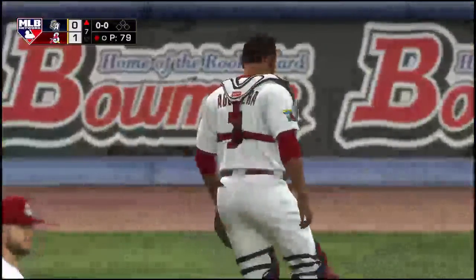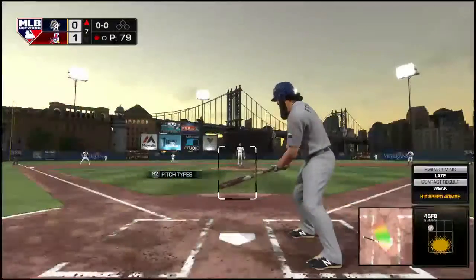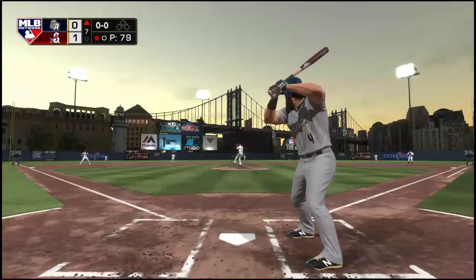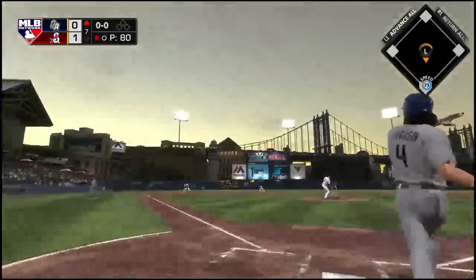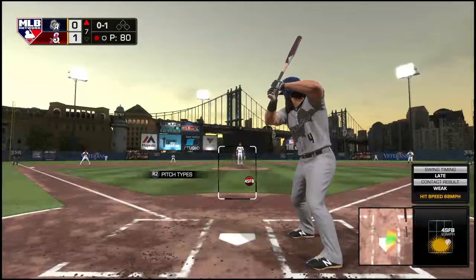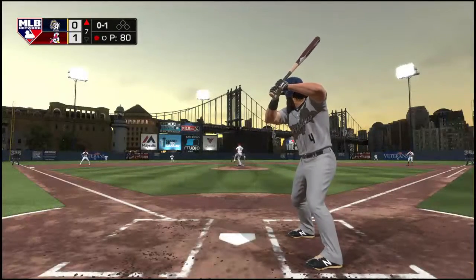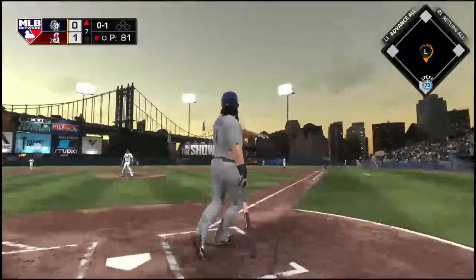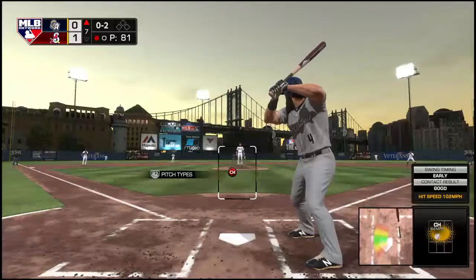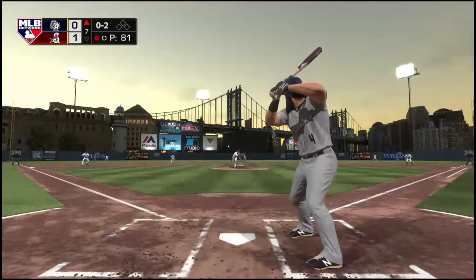Now batting, left fielder, Howard. At the plate, Howard Ferguson. He flew out in his last at bat. Now here's the pitch. And he popped him up. But this will land untouched. Into the windup. Here comes the 0-1. This one is fouled away up to the concourse area. 2 quick strikes, and now the 0-2.